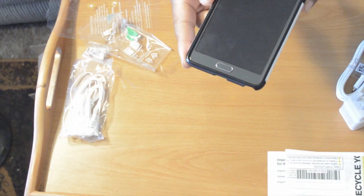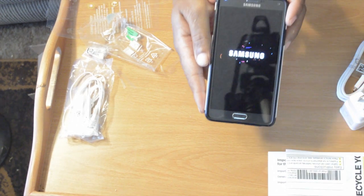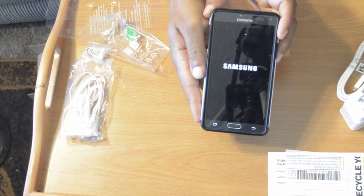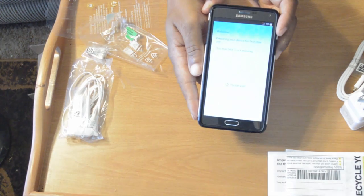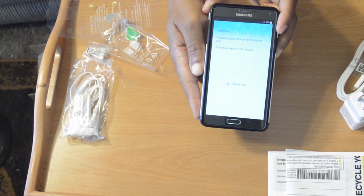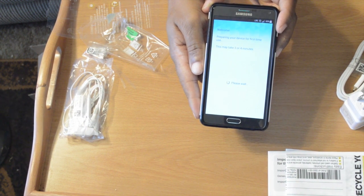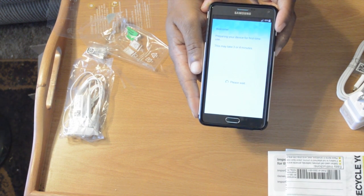Let's look at the first boot. I barely touched it, and the phone turned on. So that's a positive thing for this case, that they are very sensitive. You know, you get some cases sometimes, and you'll have to press the side buttons, the volume rocker, or the power buttons very hard because they're not really connected on there. Well, I barely touched this side, and it did go in very good.